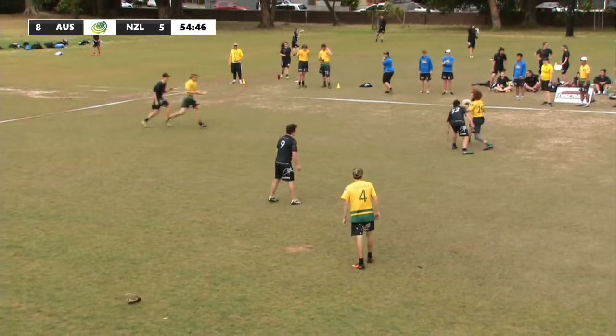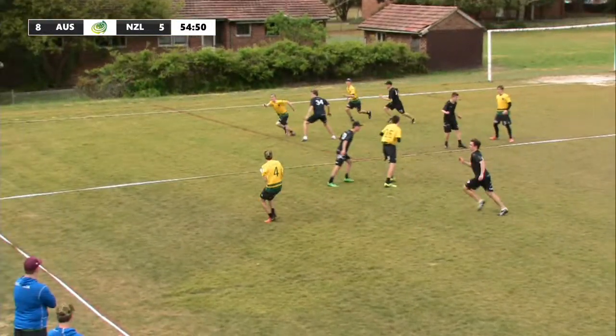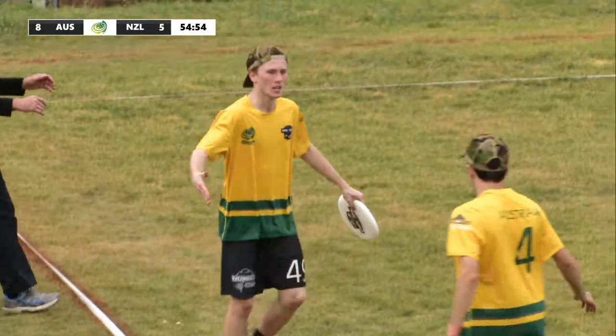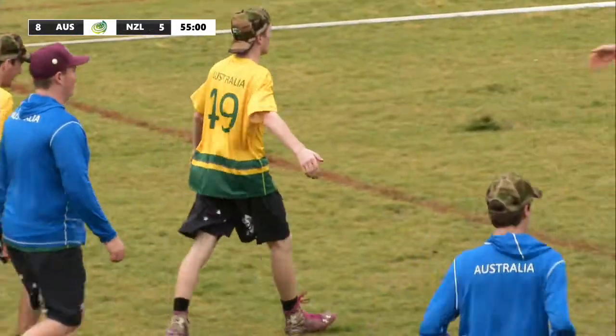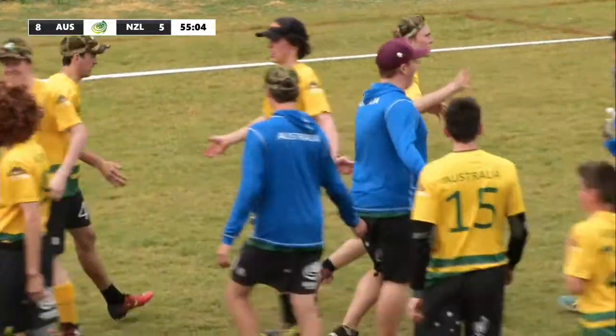He's a bit stuck at the moment. Looking to generate something with a throw. Prendergast. Can't miss. Hits Harry Graham. A goal at a half for the Australians, 9-5. They'll be pretty happy with that one, I reckon. That takes the buffer out to four.